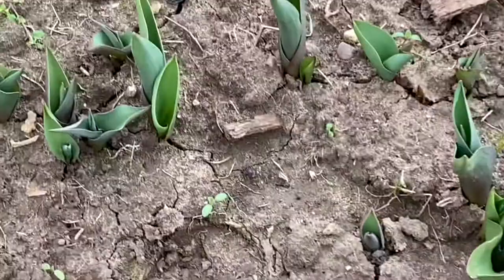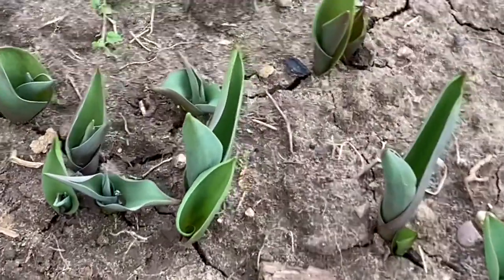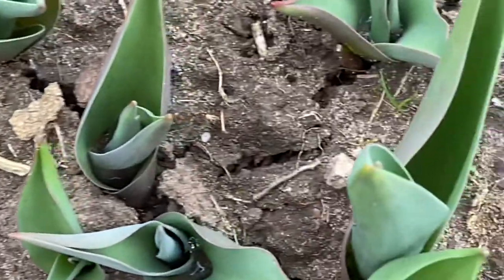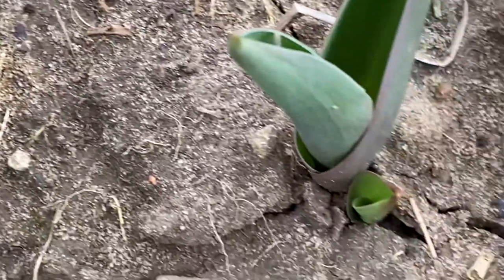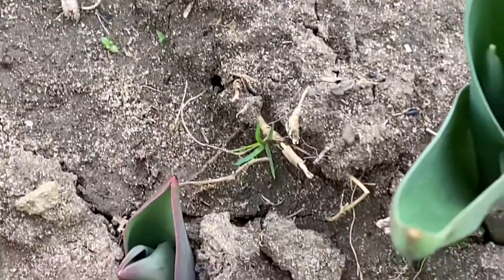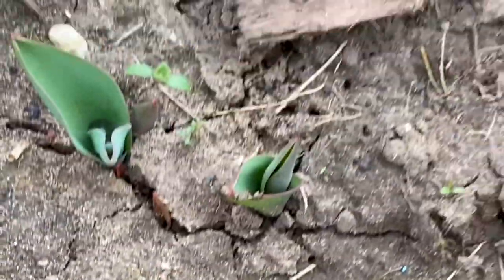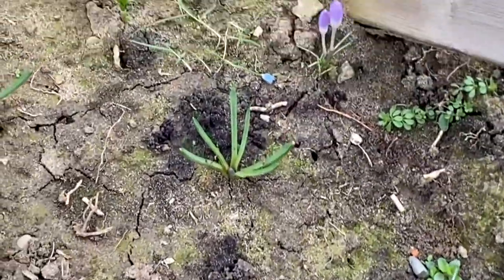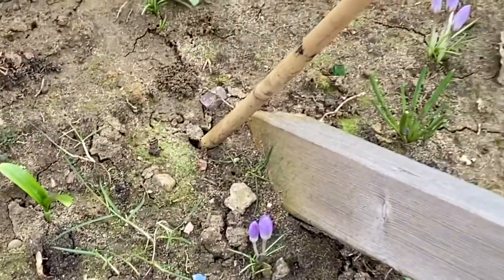And these are the tulips. I don't know if they are going to have bulbs yet, but we will see. And I will update you every week. And these are the other crocuses, if you can see.